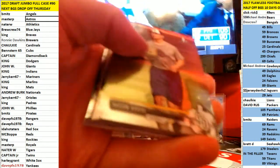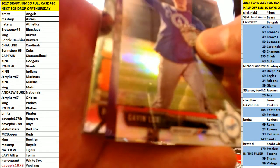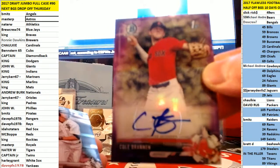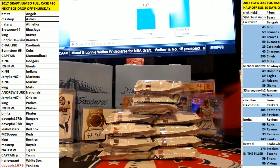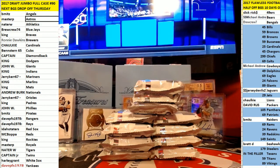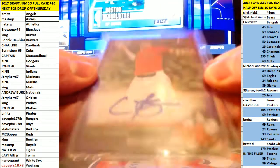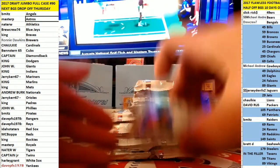Alright, good luck on box number 5. Brendan Murphy. I think we got purple ink to start with, guys. Gavin Lux. Cole Brandon, both socks. Very nice. Not too bad on the auto. A little bit of streak at the end, but that would pass for a 10, I'd say. Out of 250. Yeah, I can see that one sneaking in. $250 Cole Brandon.